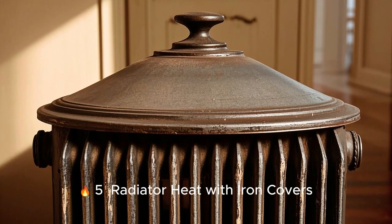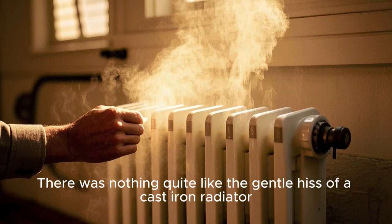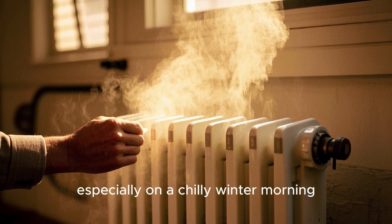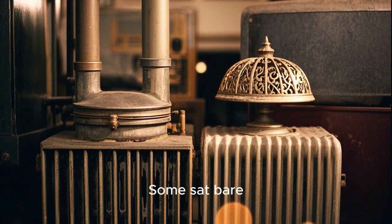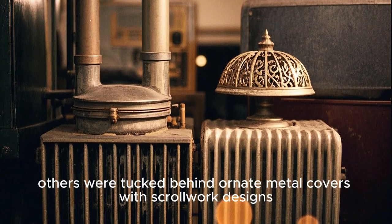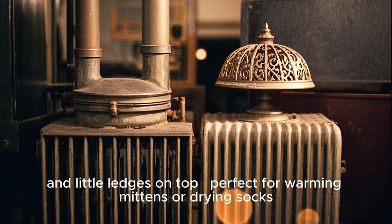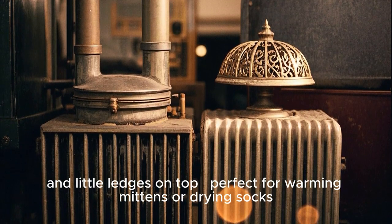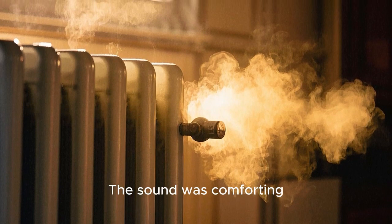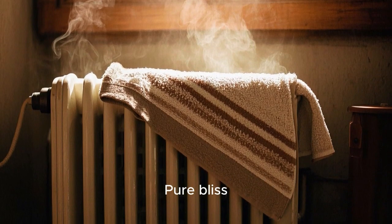5. Radiator heat with iron covers. There was nothing quite like the gentle hiss of a cast iron radiator, especially on a chilly winter morning. Some sat bare, others were tucked behind ornate metal covers with scrollwork designs and little ledges on top, perfect for warming mittens or drying socks. The heat was slow but steady. The sound was comforting, and if you ever laid a damp towel across one, pure bliss.